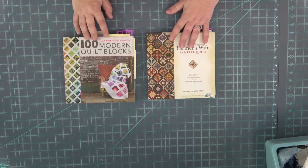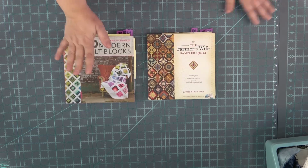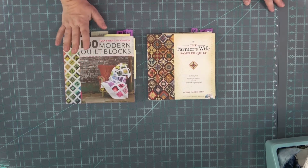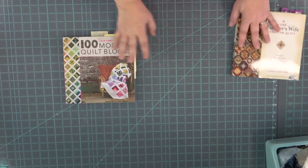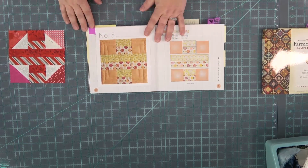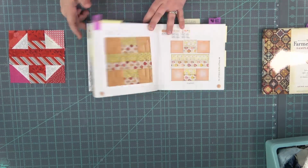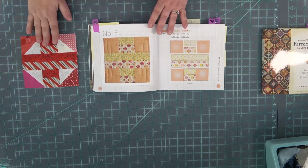So this month of March, we only got into 2 books. We did, I think, 3 from this book and 3 from this book. So let's start with block number 1. Now our block number 1 in Tula's book was right here on page 20. It's her block number 5. This is her 100 blocks modern quilt book again.